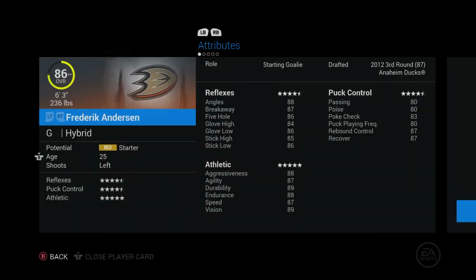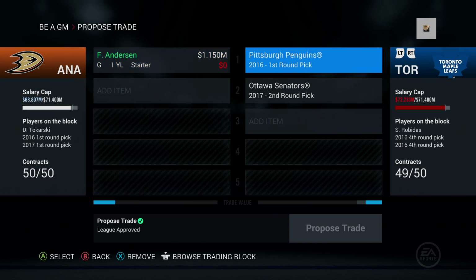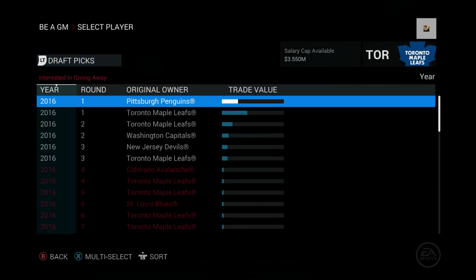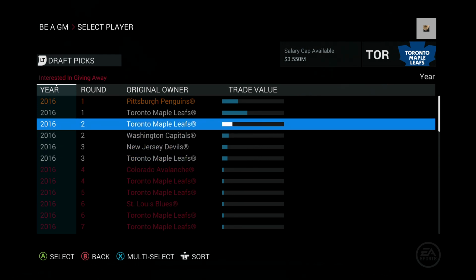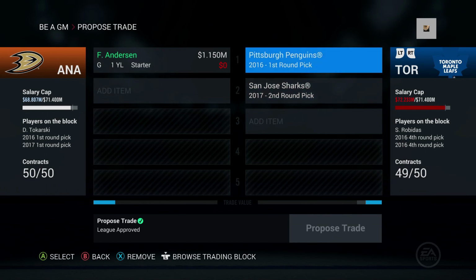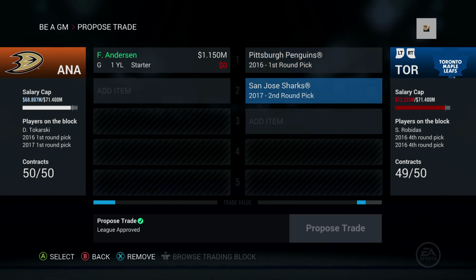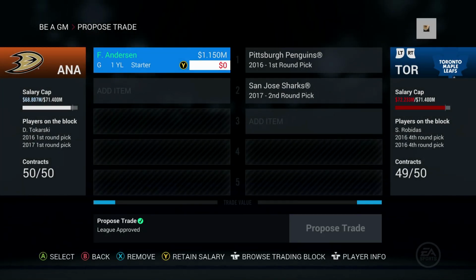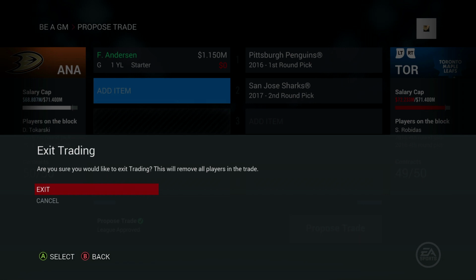So you can see here that Frederik Andersen is listed as a medium starter. He's got pretty decent potential, 86 overall in GM mode. And when I'm talking about the picks, there are so many second round picks that they have in 2017. I didn't know which one it was, so I just chose the San Jose pick. I ended up changing it here. That's what I heard on Twitter. And we're going to go ahead and see if the Toronto Maple Leafs do accept. And they actually say no. They want nothing to do with Frederik Andersen in GM mode. Kind of strange because they do need a goaltender now that James Reimer is gone.